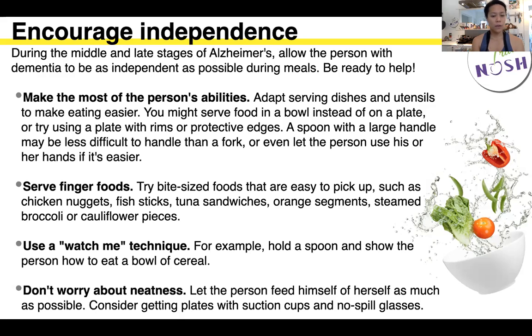And then serving finger food. So if you don't want a mess, maybe try serving chicken nuggets or fish sticks, or even like tiny finger sandwiches, oranges that are peeled or in segments that they can just pick up, and also broccoli and cauliflower are very easy to pick up. So foods that you can use with the fingers instead of utensils can make life a lot easier for the person with Alzheimer's.